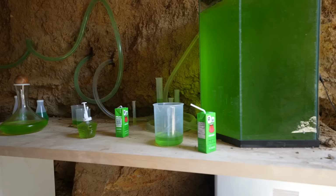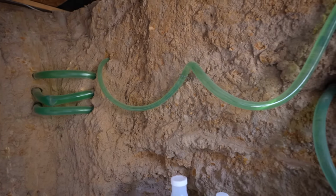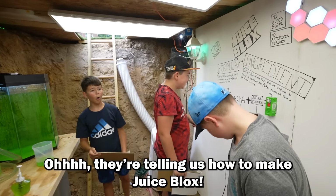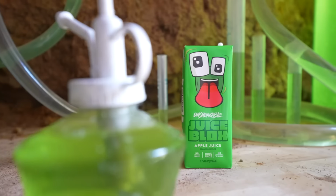Oh, security cam! I can see myself! Whoa! There's a lot of green, and I'm not liking this. This thing is disgusting. I don't know what that is. What is it? It's a lot of science-y stuff. It gets an A. Oh! They're telling us how they make juice. Open the fridge. What? Are there juice blocks? Yeah, there is. Open the fridge.